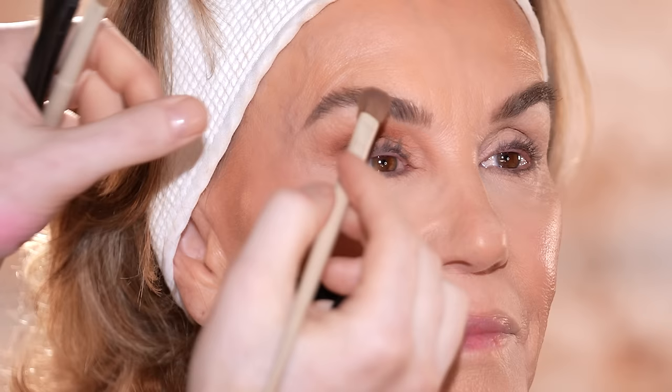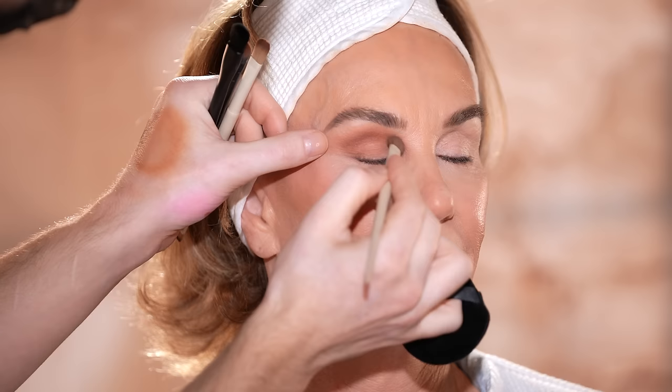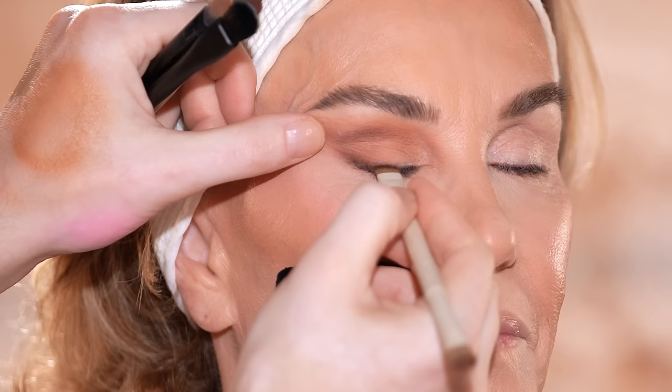And I'm sticking to warm browns for this today just because I feel like it's safe, especially for an everyday look like the one we're creating, but you can use this same technique for any color you'd like.